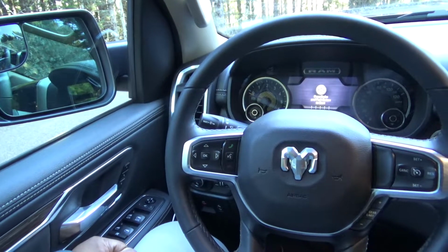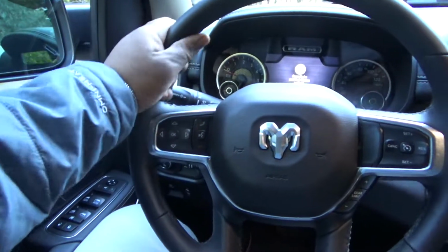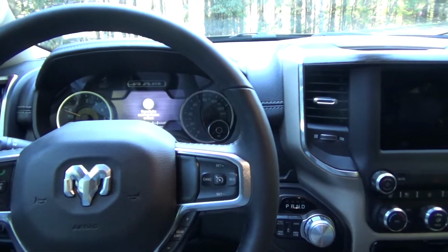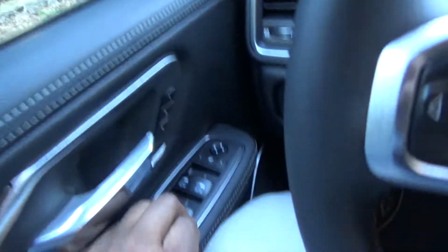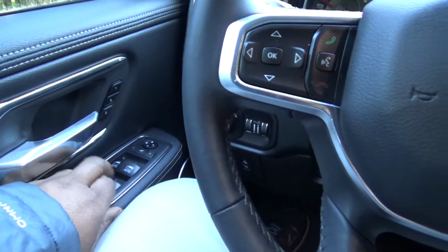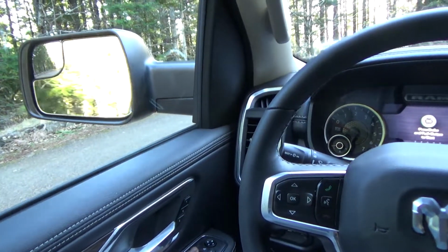When you hop inside the new Ram, everything is built very well. It's high quality. Everything that you touch and feel feels really nice. And a lot of the switchgear and things like that are new for the 2019 model year. The only ones I can spot from the previous one are the door and mirror controls over here, but basically everything else looks pretty new and updated. So those are power folding mirror buttons right there in the middle on these ones.